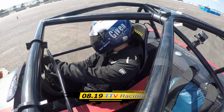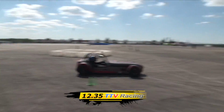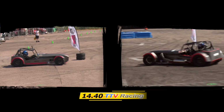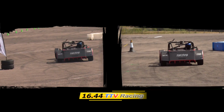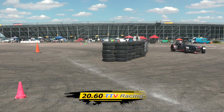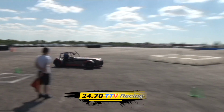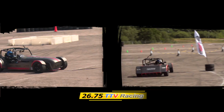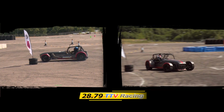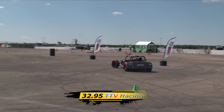Tight round the cone from both drivers. Great driving. Such a fast part of the track there as they launch back in a pivot round, and way back up the track they go. Different styles from both drivers. The brothers, don't forget, taking in turns on this track, and they both do so well getting that car to grip and slip where they need it. Back up the track now.